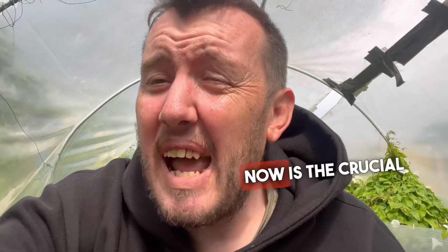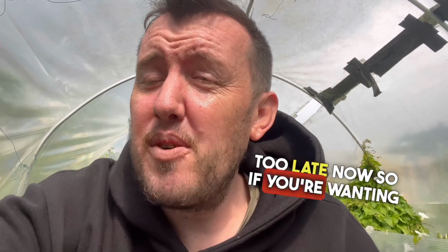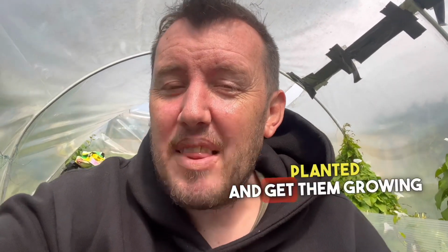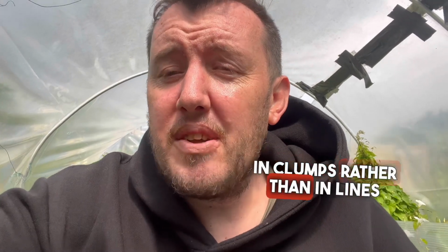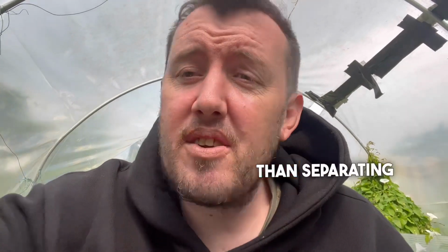Runner beans. Now if you've had any trouble starting some runner beans off, you've still got a chance, but now is the crucial time to plant them as it's getting too late now. So if you're wanting some runner beans, get some runner beans planted and get them growing. Spring onion, again, grows quite fast. Get some spring onion growing, but grow them in clumps rather than in lines because they grow better in clumps rather than separating them all out.